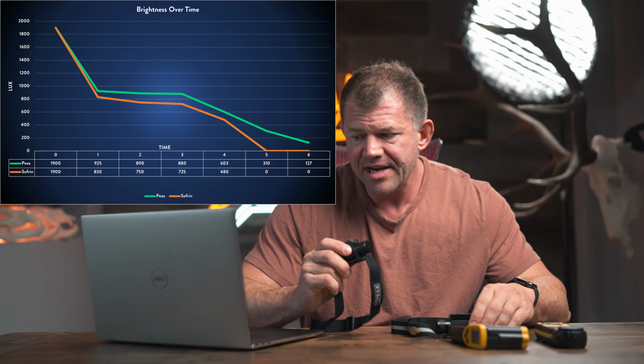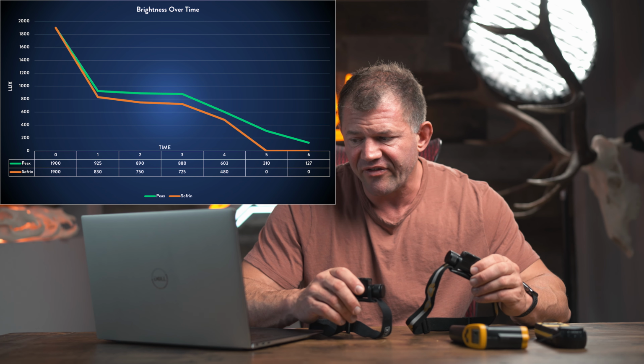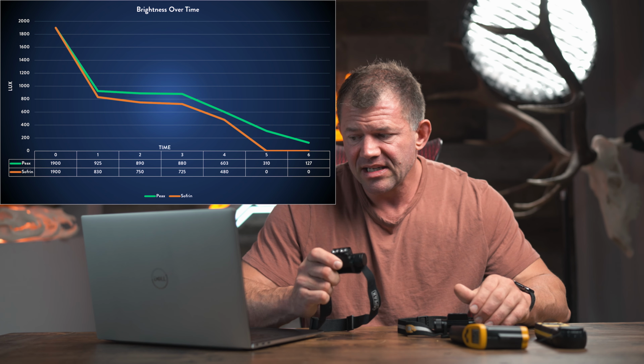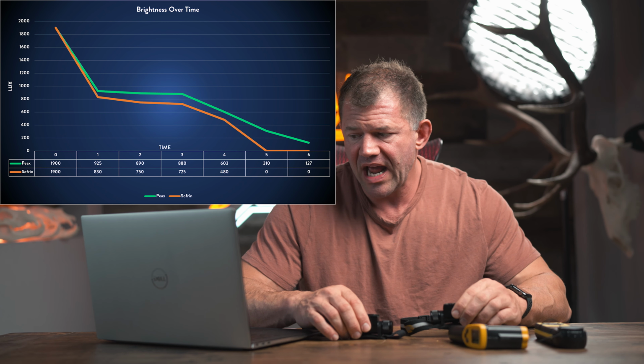At hour 3, the Peax is 880, the Sofirn is 725. Then at hour 4, we have the Peax at 603 and the Sofirn at 480. So up until this point, we kind of have this gradually widening gap between the two. And then between hour 4 and hour 5, it just blows completely apart.